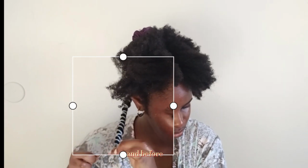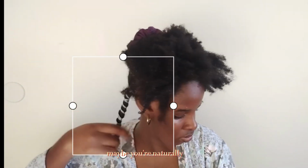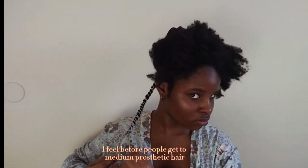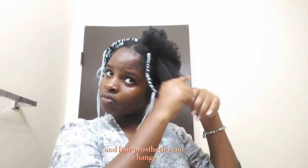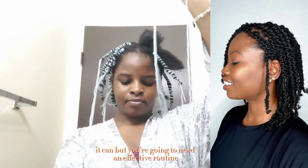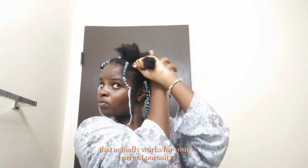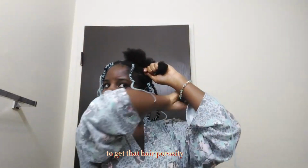Maybe you're naturally born with medium porosity hair, but personally I feel that before people get to medium porosity hair, you have to change your hair porosity. And hair porosity can change. You're probably like, girl, I can change my hair porosity? Yes, it can, but you're going to need an effective routine that actually works for your current porosity, and you're going to start trying to train your hair to get that porosity.